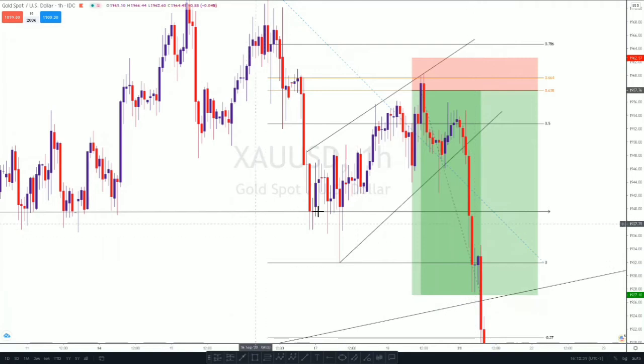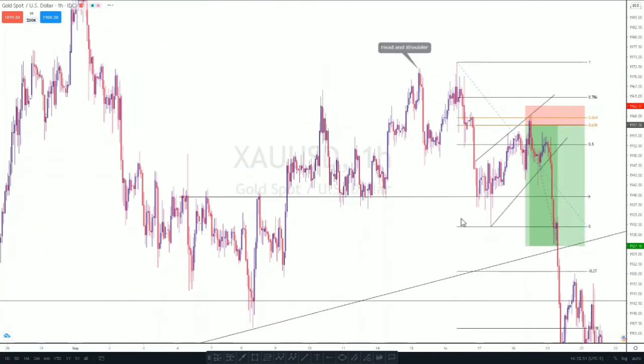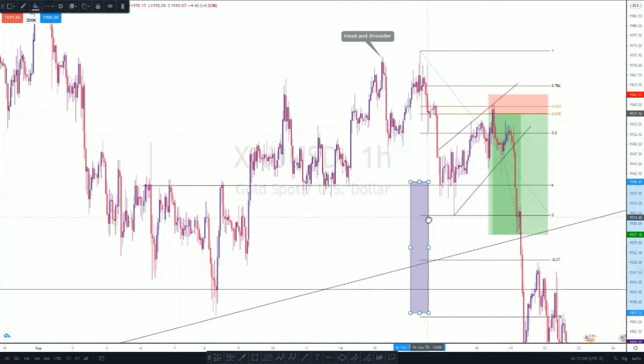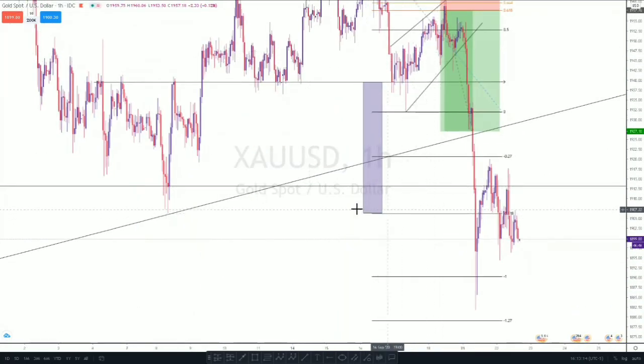Reason being, when the neckline of a head and shoulders is broken, what normally happens is we have a retest of that. Now you're not going to get that all the time, but you normally get a retest and a continuation down. Now how do we trade head and shoulders? Usually the length of the head to the neckline is what we use as reference. So we're going to mark the head to the neckline, and then the length of that. And as you can see, price did break this level here. So this is how we normally trade the head and shoulders pattern.